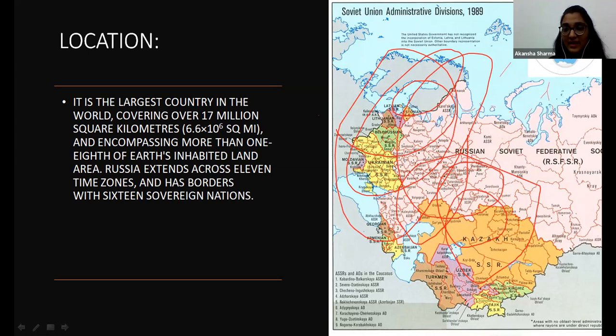On the map of Russia, you can see Ukraine, Belarus, China, Kazakhstan, and various countries surrounding Russia on its borders. In the south, Russia borders North Korea, China.